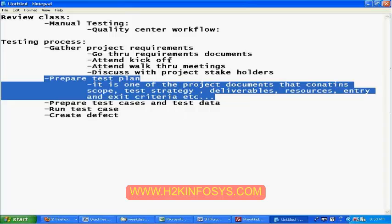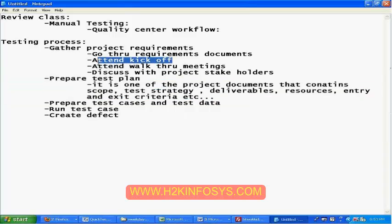So usually what happens is, when the project manager calls for this kickoff meeting, whenever the requirements are ready, the project manager is going to do the project kickoff meeting, right? So as part of this kickoff meeting, he is going to discuss with the team members, the developers and testers, and then, hey, this is the project, and these are the project requirements, and then he is going to discuss with them, okay, how we go about this project.